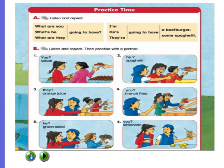Here, picture number one. What are you going to have? We said we change are you into I am. So I am going to have a kebab or some kebab? Of course we're going to say some kebab. Why do we say some? Because kebab here is uncountable. So again, what are you going to have? I am going to have some kebab.